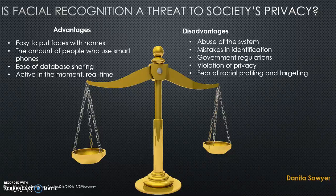Is facial recognition a threat to society's privacy? By Danita Sawyer. Advantages: easy to put faces with names, the amount of people who use smartphones, ease of database sharing, active in the moment, real time. Disadvantages: abuse of the system, mistakes in identification, government regulations, violation of privacy, and fear of racial profiling and targeting.